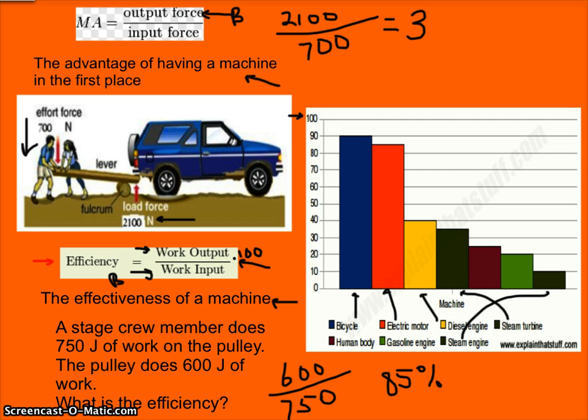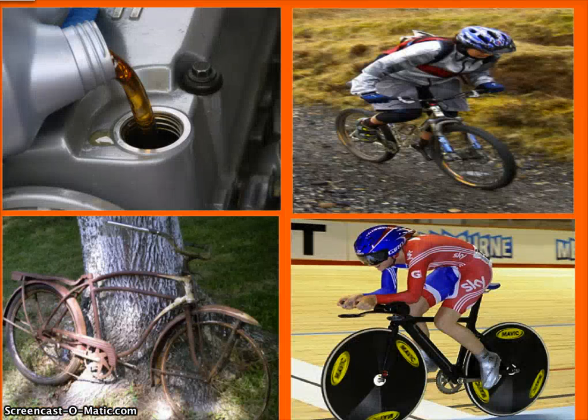Oh, let's see what else there is here. Oh my bad, I skipped ahead in my notes. The effectiveness of a machine. Okay, I've got it here. Machines sometimes lose efficiency to heat. And you probably have noticed that if you ride in a car a long time and put your hand on the hood, it's hot. If you use your computer a long time and put your hand on the computer, it's hot. That is efficiency that has been lost. It's friction, is all it is.